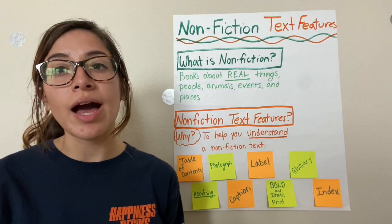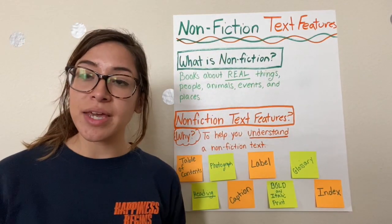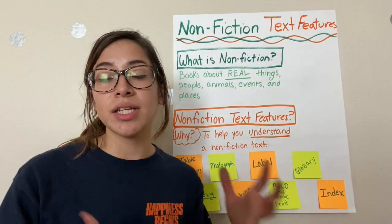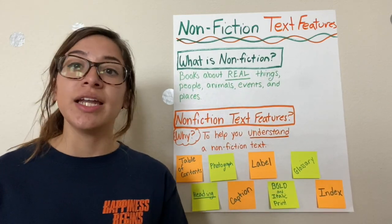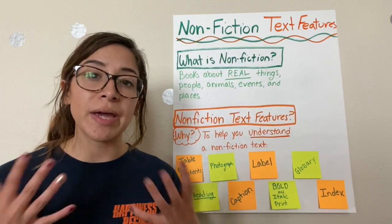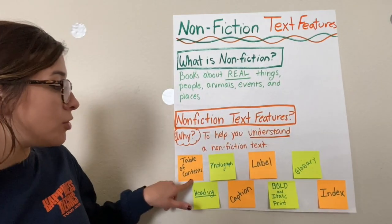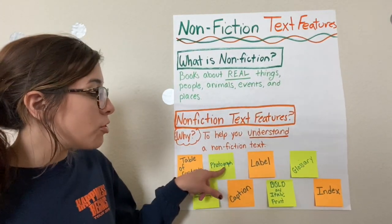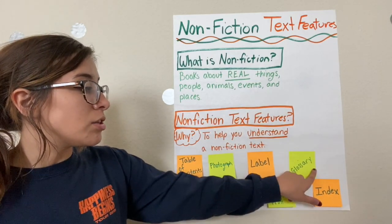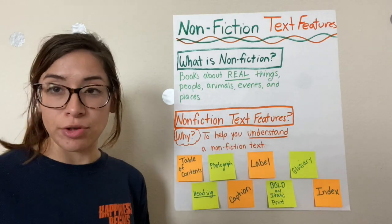Okay, so let's take a quick recap of these nonfiction text features. First things first, nonfiction is something, a book or maybe an article, that is about something real, either a person, place, thing, or event. Now, a nonfiction text feature is something that'll help you understand the page better and get the most information possible. Things to look out for are the table of contents, your heading, the photograph, a caption, labels, bold and italic print, the glossary, and the index. All of these things will help you get the most out of those books.